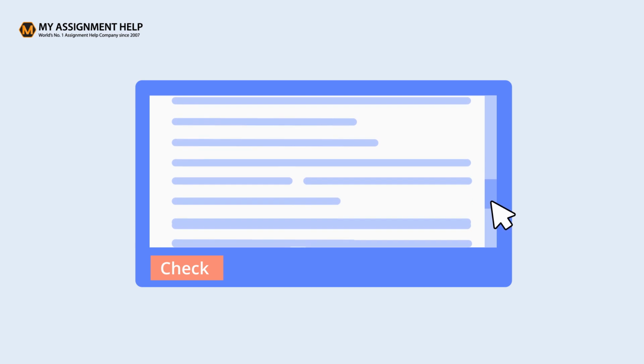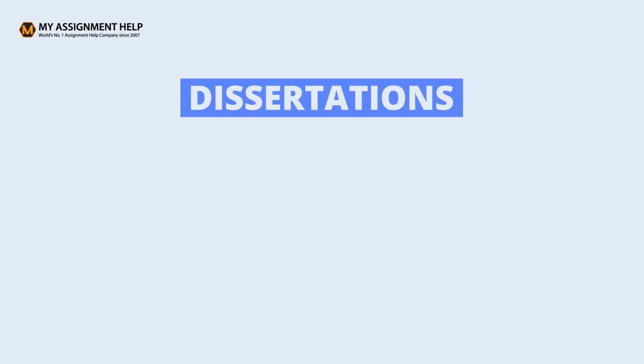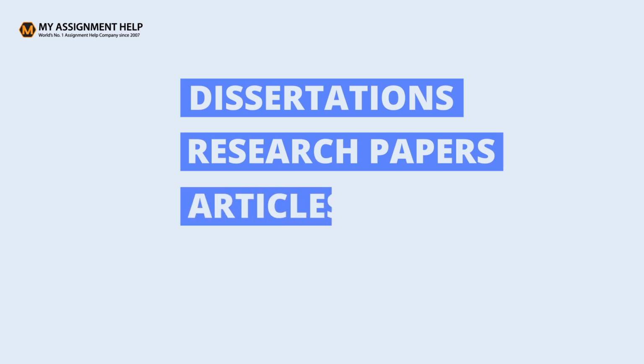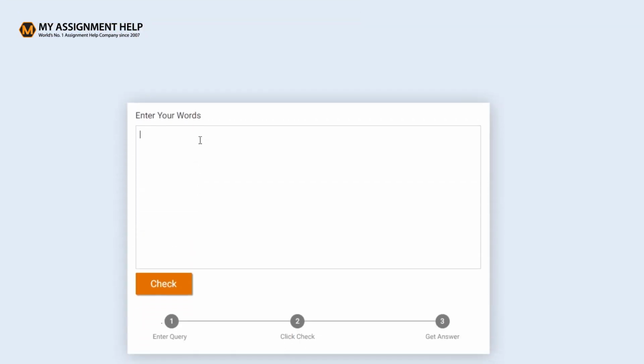Not only that, you can check an unlimited number of words at one go. You can now check dissertations, research papers, articles, blogs and a lot more with our free tool. Our tool is 100% accurate and works on any browser.